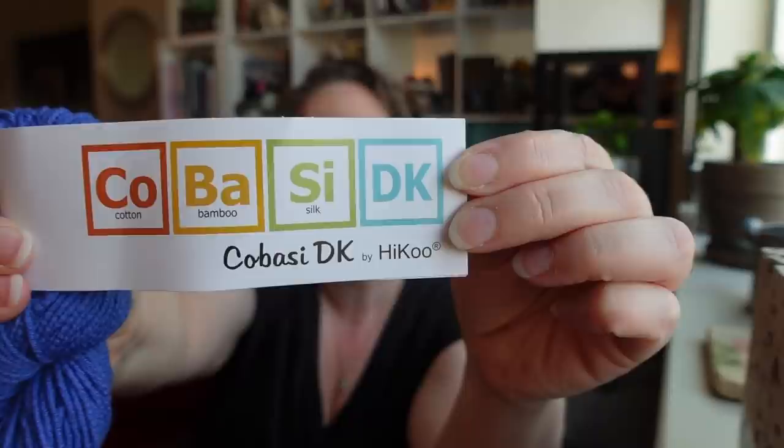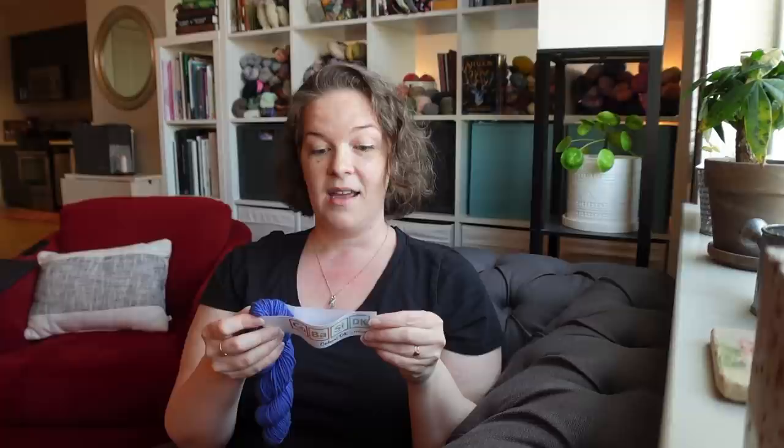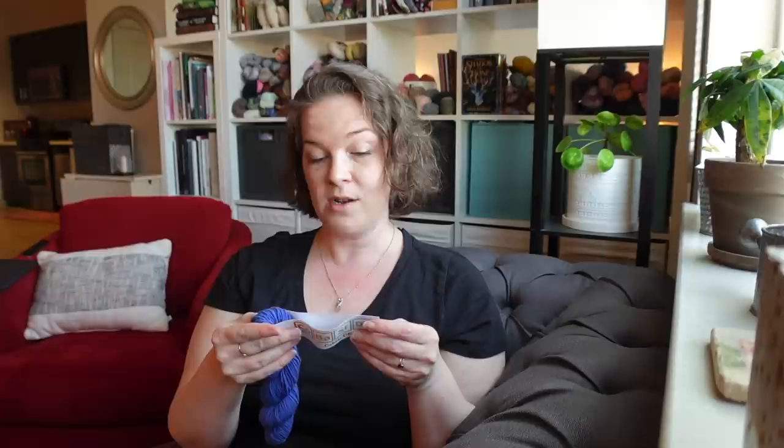This is a cotton, bamboo, nylon, and silk base. It is 55% cotton, 16% bamboo, and 21% elastic nylon, and 8% silk. Each skein is 50 grams, 128 meters, 140 yards. I got 7 of them for the size that I'm gonna make of the Keane Wonder. I'm gonna do the 50 inch bust, so it asks for 2 inches of positive ease. So that's what I'm aiming for.